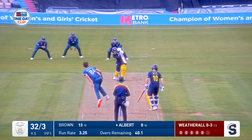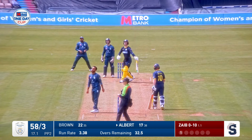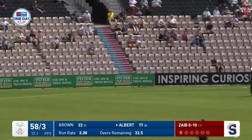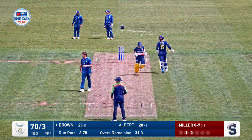Here's Zabe to finish the over, and this time something a little bit more extravagant from Albert, who bottom hand just came in a little bit. Here's Zabe again, and it's gone up in the air, and he's just about going to get away with it. I think it's chipped over the head, and in fact it's gone all the way for 6. To Brown, and Brown smashes that over the top of the covers. He hasn't quite timed it. He will get 4.